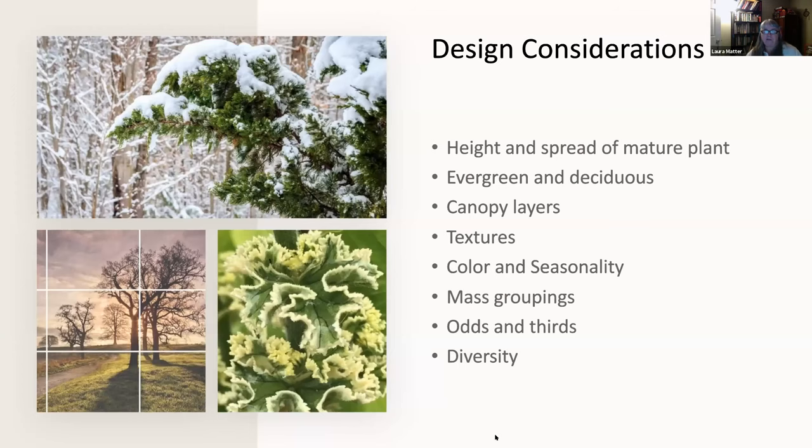So, design considerations. Think about the height and spread of your mature plant. Don't put a plant in on a walkway that you're going to be forever having to prune. That's not fair to the tree or to you. Consider whether evergreen and deciduous works in which setting and have a mix of both. They have different qualities for wildlife, and evergreen trees help, as I mentioned, keep the area warmer and can provide a year-round shelter to our native wildlife.